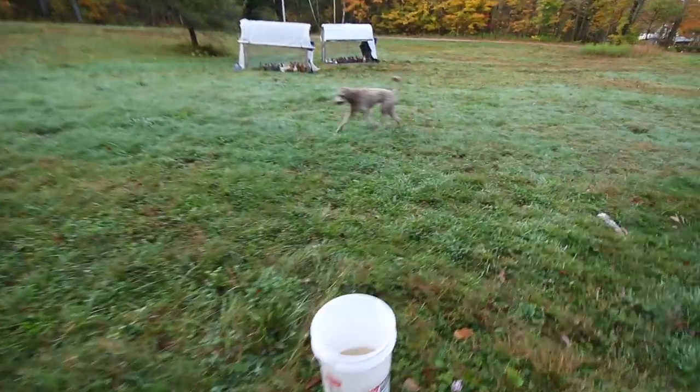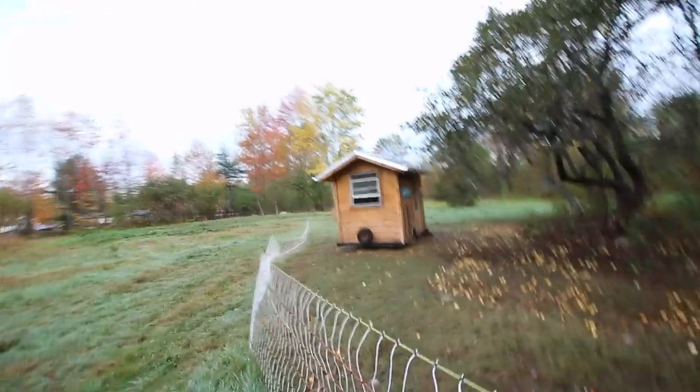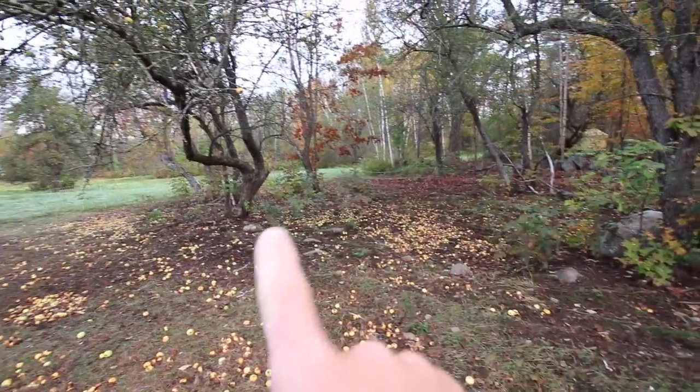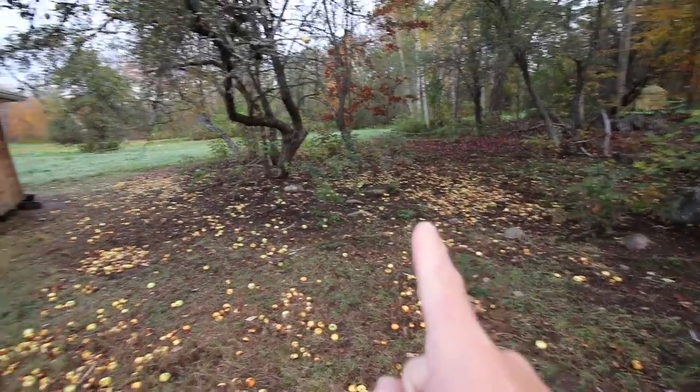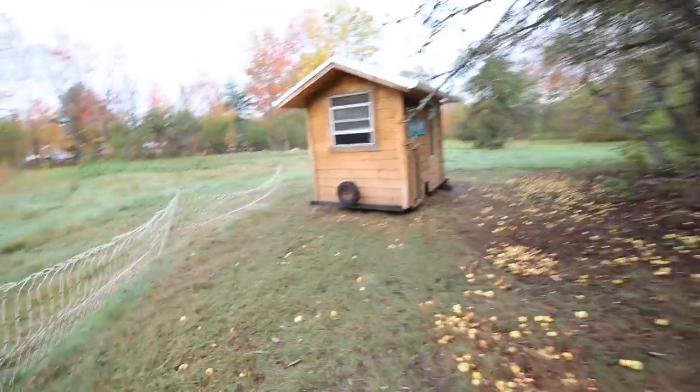Keeping an eye on all your birds, Pluto. The chickens in New York City are doing awesome in the area. We still got a lot of apples, but believe it or not, they've been eating quite a few of them.